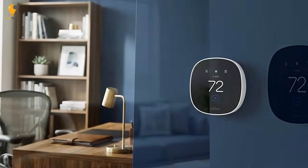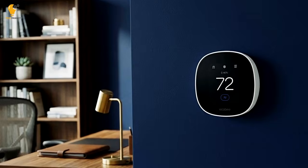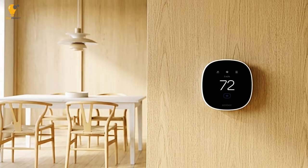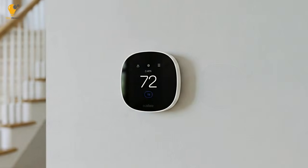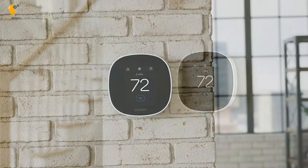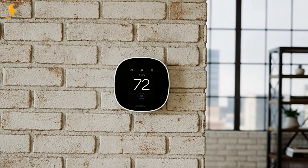The app also lets you monitor your energy usage in great detail, giving you reports that show you exactly how much you are saving. Another great benefit is that you get regular free software updates. This means that as the company develops new features, your ecobee EB01 Smart Thermostat gets them automatically over your Wi-Fi connection. When it comes to the actual setup, the ecobee EB01 Smart Thermostat is designed for DIY convenience.